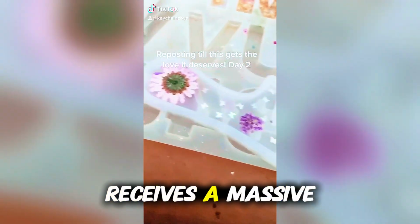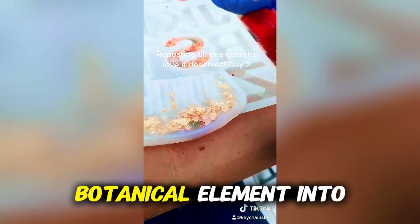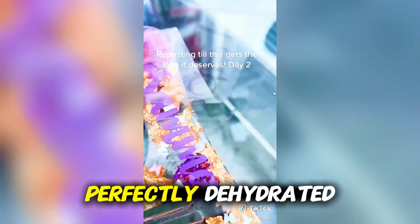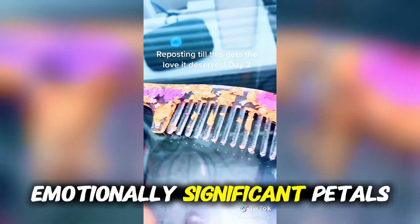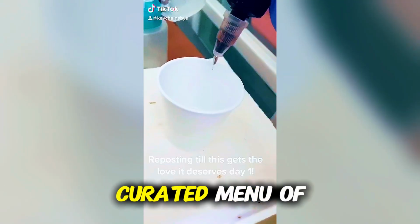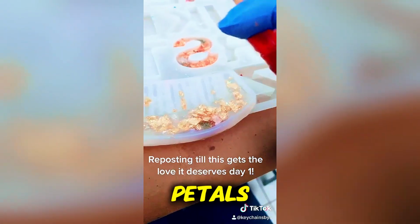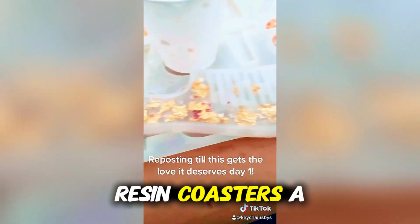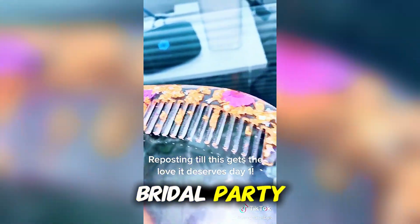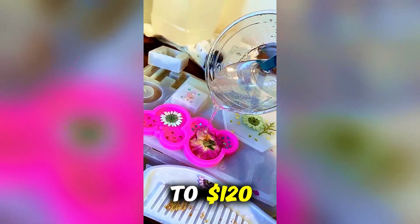When an artist receives a massive bridal bouquet, it is physically impossible to fit every botanical element into a single 6-inch block. Right, there's always a surplus of perfectly dehydrated, emotionally significant petals and foliage. The artist capitalizes on that surplus by offering a curated menu of secondary functional items. They propose utilizing the remaining petals to cast a set of functional resin coasters, a faceted ring holder for the vanity, or delicate wearable pendants for the bridal party. And these secondary items carry individual retail prices ranging from $40 to $120.